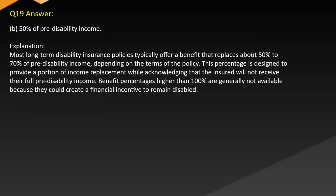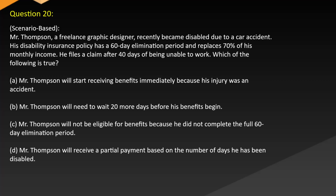Answer B. 50% of pre-disability income. Explanation. Most long-term disability insurance policies typically offer a benefit that replaces about 50% to 70% of pre-disability income depending on the terms of the policy. This percentage is designed to provide a portion of income replacement while acknowledging that the insured will not receive their full pre-disability income. Benefit percentages higher than 100% are generally not available because they could create a financial incentive to remain disabled.